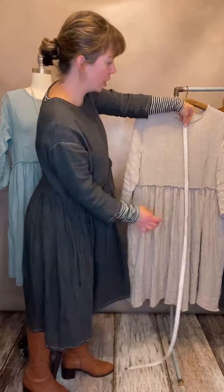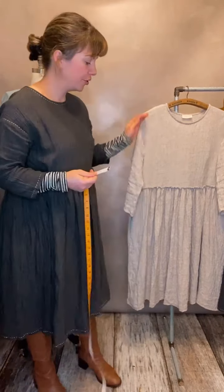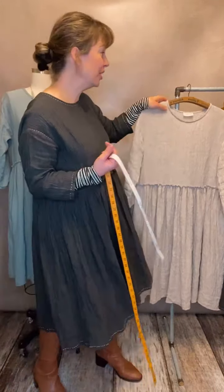So never measure from the neckline, because that's always going to change on every style and every dress. I would compare to a dress that you have, and I always do it from the middle of the shoulder seam. So you want it to kind of go from the middle here to the hem, and that's how you determine the length of your dress to know how long it's going to be on you.